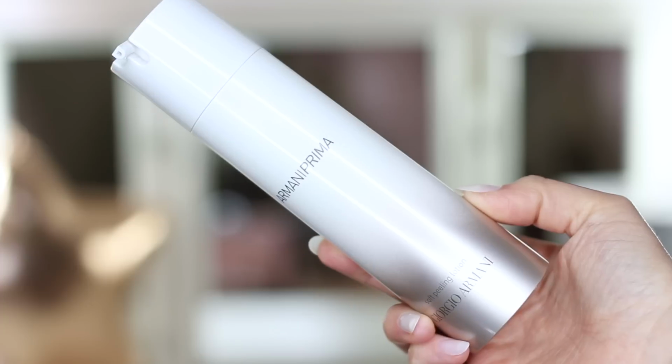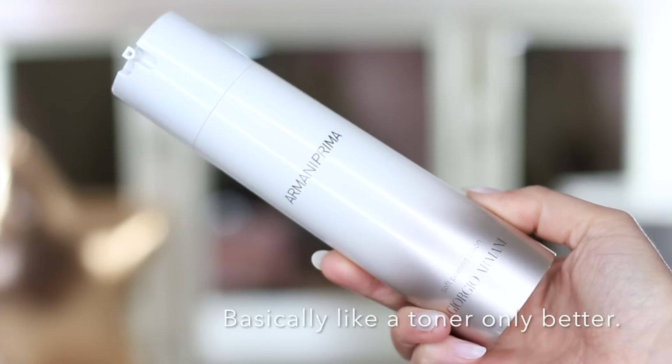So this is a product. It is the Giorgio Armani Soft Peeling Lotion. I use 2 pumps a night. Only use it at night. I don't use it in the morning. I find it doesn't quite work underneath makeup.